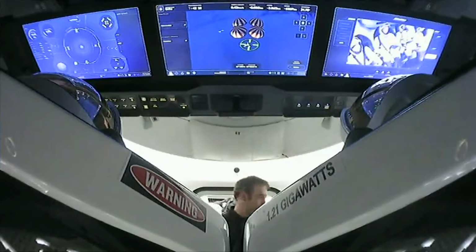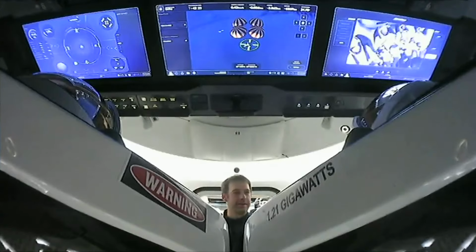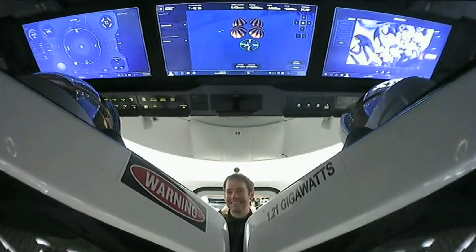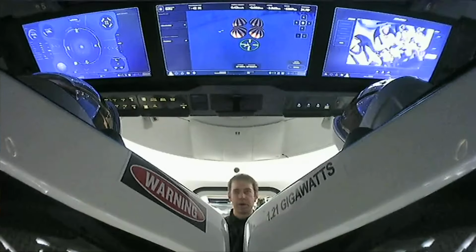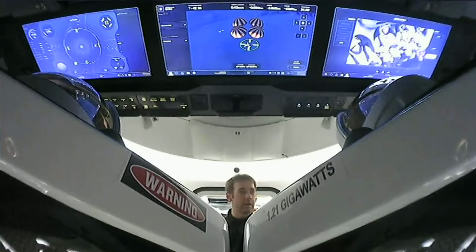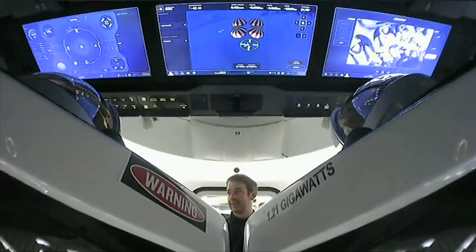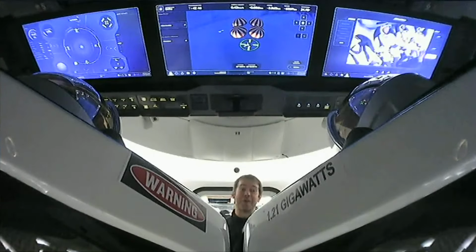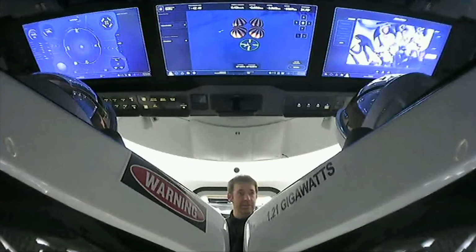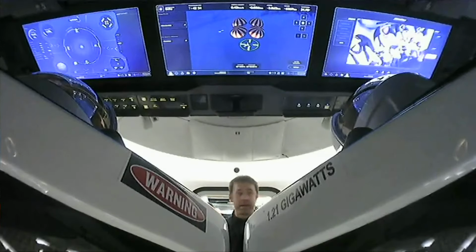That is the flight surgeon doing initial medical checks, making sure that everybody is feeling good. I have a feeling by his smiling face, he's getting four smiling faces in return. The Polaris Dawn crew has now officially taken their first breath of Earth air in the last 5 days.